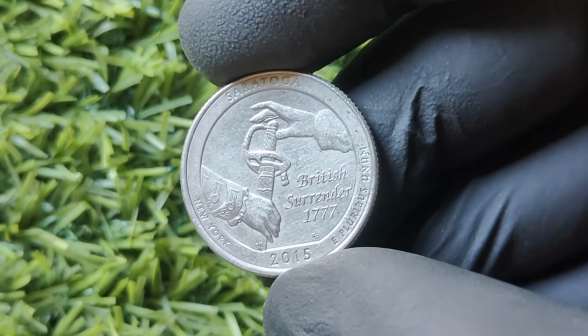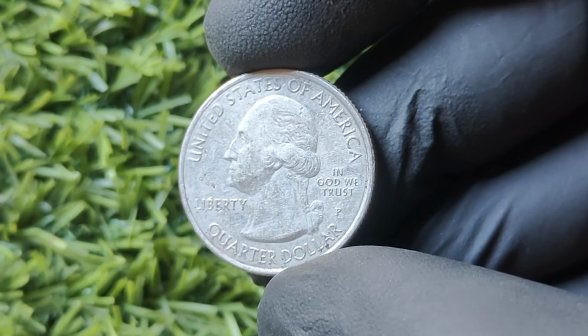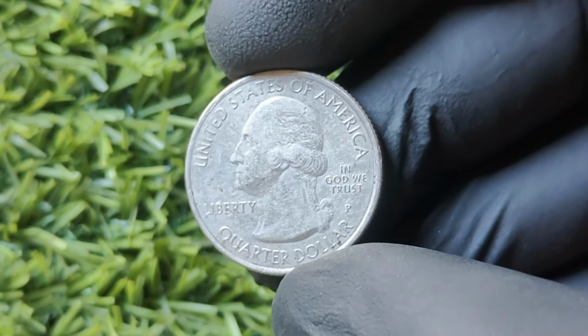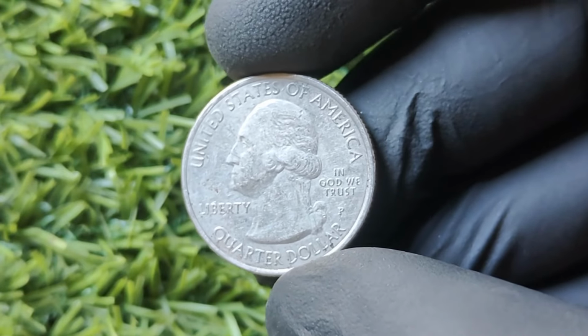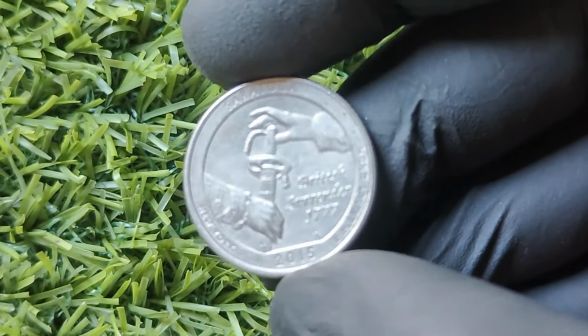First things first, the P Mint Mark means it was minted in Philadelphia, the city of brotherly love, cheesesteaks, and apparently $1 million coins. In 2015, the U.S. Mint released a series of America the Beautiful quarters, 5 new designs, each representing a national park or site from different states. One of those was the Kisatchie National Forest quarter from Louisiana. You know, the one with the wild turkey flying through the air like it's being chased by inflation.